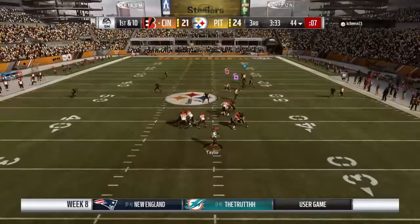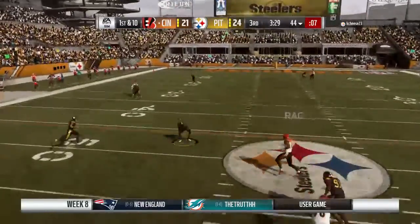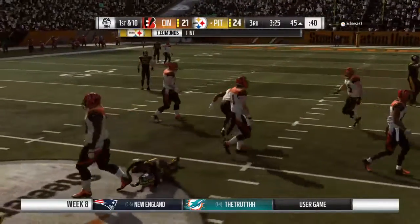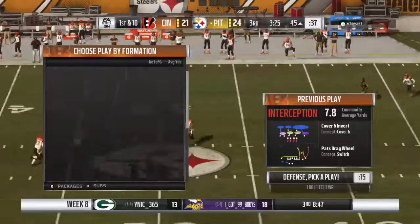Throwing now, Taylor on 1st down. Flush to his right. Trying to get it to Williams, but it's intercepted. The safety, Terrell Edmonds, picks it, and he returns it into enemy territory down to the 45-yard line.